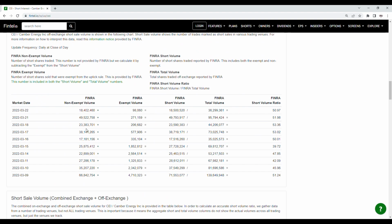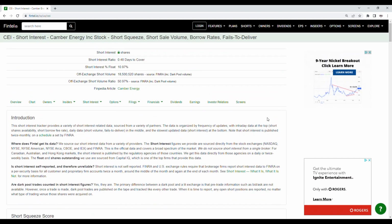When we take a look at the history of the short volume, you can see for the close of the 21st, it is at 51.98, and then for the close of the 22nd, being at 50.97. So what this shows us, CEI does continue to have short squeeze potential.